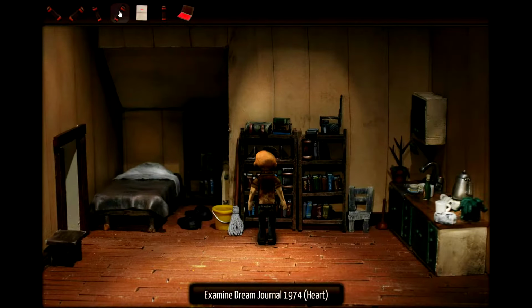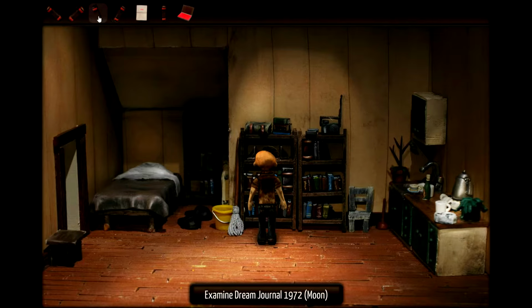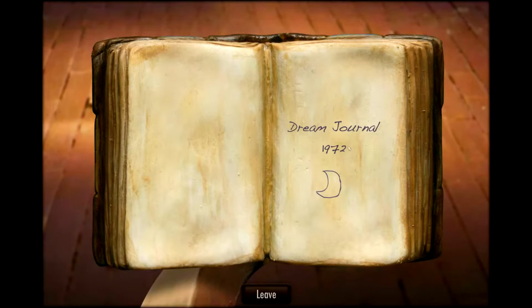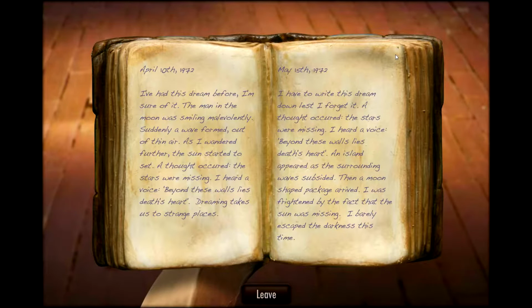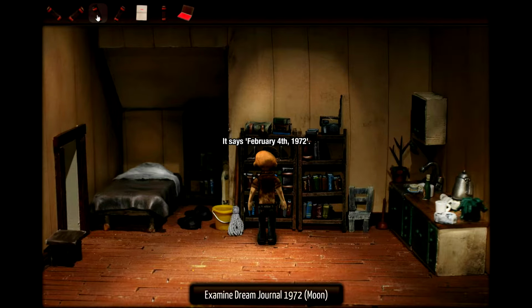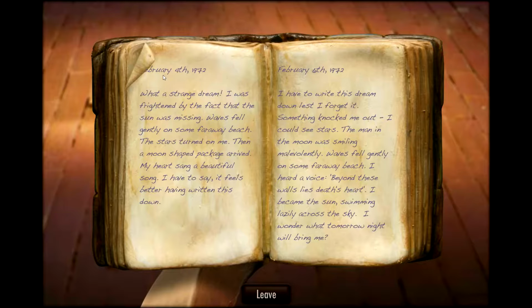Oh, there are 5 books and there are 5 buttons. So let's see. 73, 74, 72, 75, 71. If February 4th, 1972. Dream Journal, 1972, The Moon. What was it? I've already forgotten. Short-term memory is really bad. February 4th. Okay. February 4th. There we go. Let's go back. There we go. February 4th, 1972.